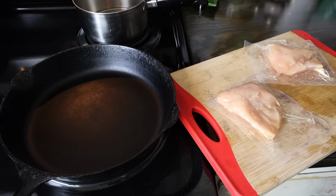I wash the things we harvested from the yard several times. Now I just have them kind of soaking in cold water. Once I drain them again, they'll be ready to saute. I'll pat them dry a little bit. Now I'm going to get mine and Corie's chicken started.